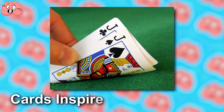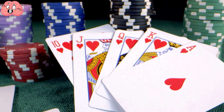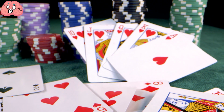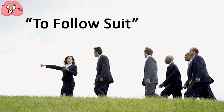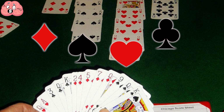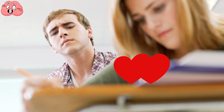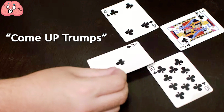Number 8. Cards inspired many sayings. Many terms used during card games have been adopted as phrases in general life. Let's look at a straightforward example first, to follow suit. In cards, this means to play a card which is of the same suit as the one played prior to it. In general language, it refers to a person's actions, and therefore it means someone has acted in the same way as another person. To come up trumps had a more interesting evolution.